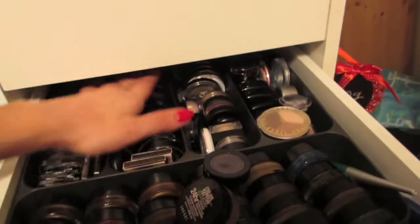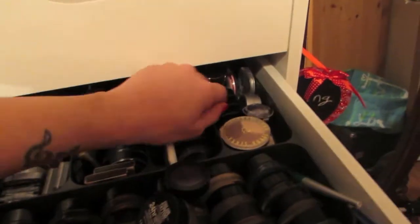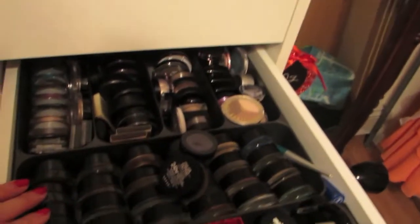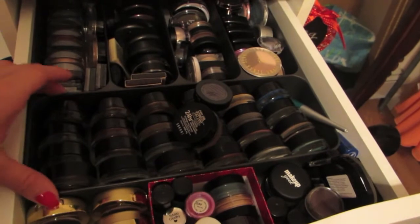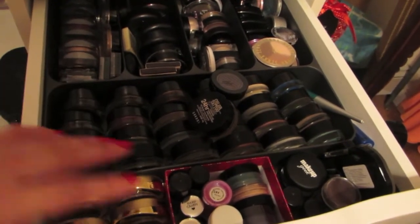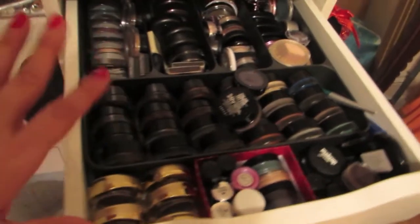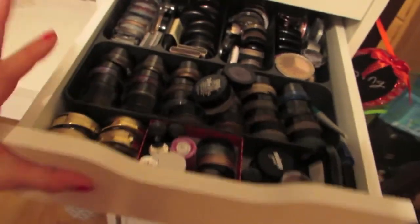What else do I have? I know it's kind of hard to see, but it does extend a little bit further back. Some NYX shadows, my whole collection of the Color Tattoos by Maybelline, some Milani shadows, some little pigments here and there. So those are all singular eyeshadows.